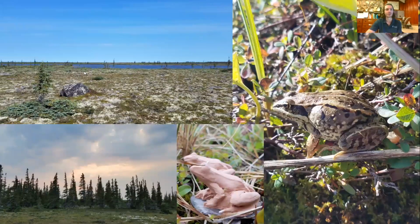So for example, this top left picture is showing tundra habitat up in the subarctic, and you can see that's defined by much more low-lying vegetation such as moss and lichen, not a whole lot of structure in terms of trees or shrubs. And then you can see here at the bottom your boreal forest habitat, which is pretty characteristic of what a forest looks like in terms of these taller cone-shaped trees. And so really we wanted to monitor differences between the two different habitat types at the same time.